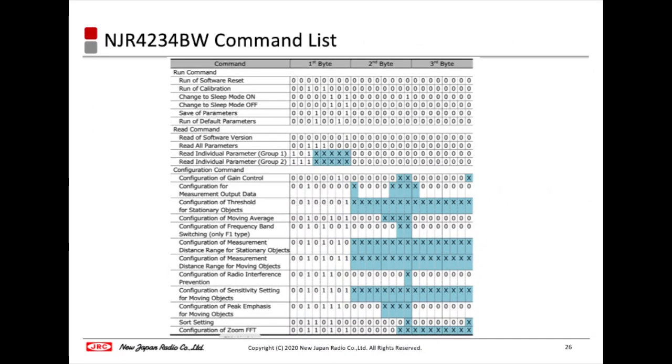Let's use NGR4234BW's command set as an example, since the difference is mainly the non-existing handling of the stationary objects information in the NGR4234BV's command set. The sensor can be controlled through the serial interface, using a sophisticated command set which covers the configuration of the operation modes such as power-saving functions, detection range commands, and a continuous transfer of object distance information.